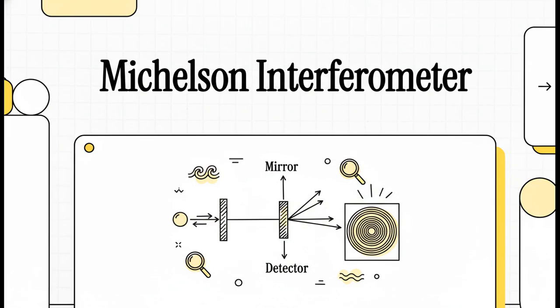How do you measure something you can't even see? A change so small it's, well, practically non-existent. Today, we're going to dive into an absolutely ingenious piece of physics that does just that. It's an invention so profound, it actually helped reshape how we see the universe by turning the invisible world into something we can literally count.